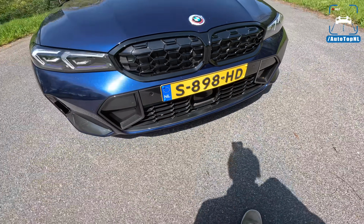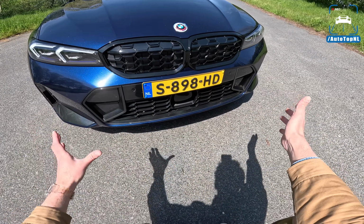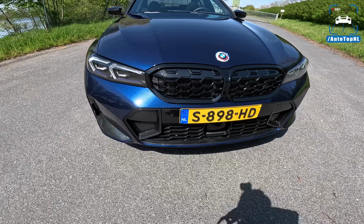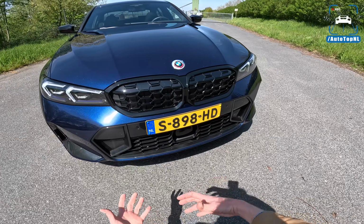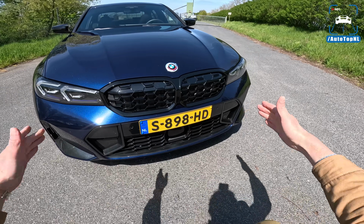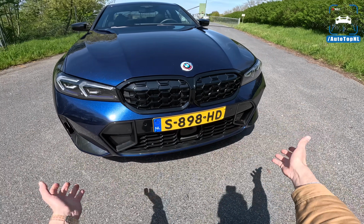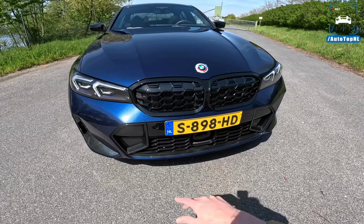Rest in peace. So we've got a black part there, a very large black part, something that BMW does nowadays with M Performance and M models. It is basically meant to give the front end a bit more of an aggressive look and a bit more of a squared off bumper. They do it with the new M2 as well, very squared off design, and they do it with this one as well.